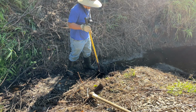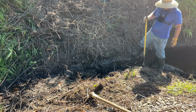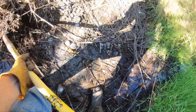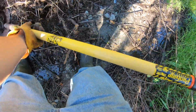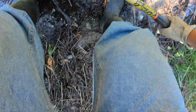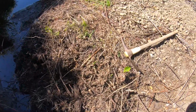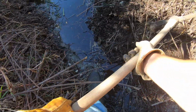Still got all those branches and stuff. There's quite a bit of material. I didn't do too good of a job breaking that up. Seems that a lot of this stuff in this little mound is still organic material. Just looking at it, it seems like a lot of decomposing grass.